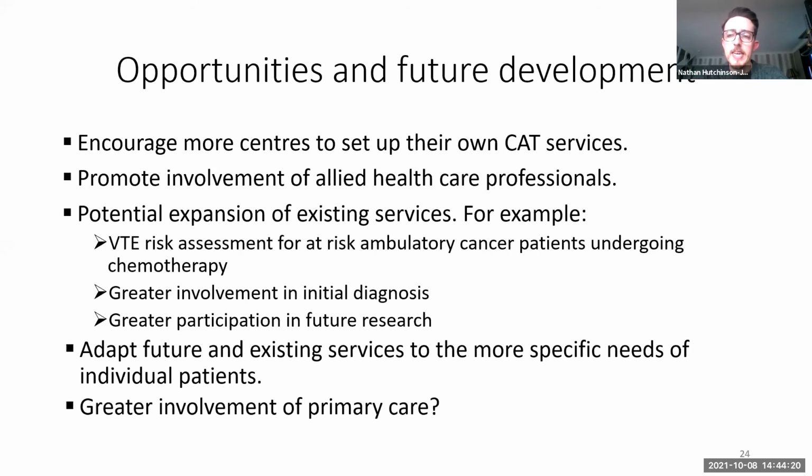And when we think about existing services, there are certainly ways in which we can expand, and I've touched on that already. So thinking about VTE prevention in patients at risk of CAT, and also greater involvement perhaps in initial diagnosis, if that suits you locally. Certainly there are some services which do that. My colleague Kieran's service in Swansea is more involved; they see patients acutely at the point of diagnosis. And there are going to be lots of further interesting developments and research opportunities within this area. It's a good opportunity for people to get involved with.